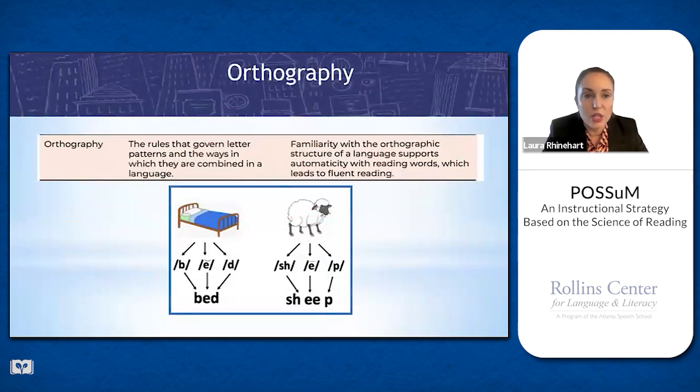Next is orthography. These are the rules that govern the letter patterns and the way they're used to spell words. And English is really tricky. It's unfortunate for a lot of our struggling students because, especially the vowel sounds, there are multiple ways they can be spelled, but just more practice with orthography, knowing that, for instance, for sheep, the long E sound is the double E there, can really help students with spelling, with orthography, and that's really helpful for building fluency.